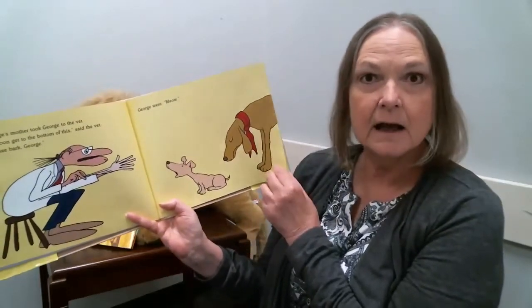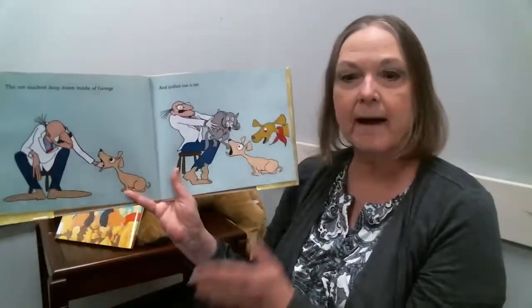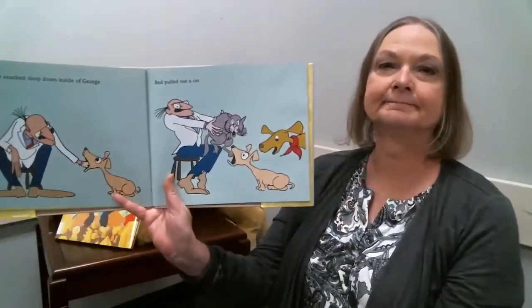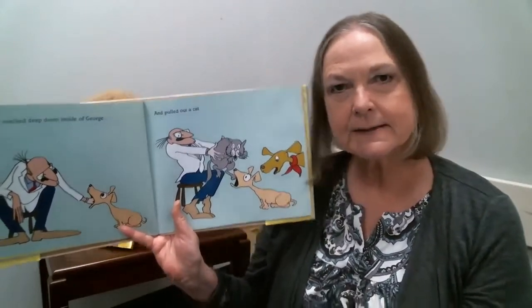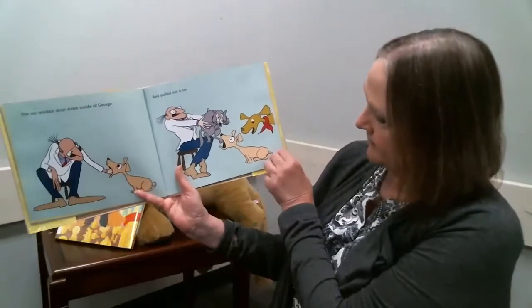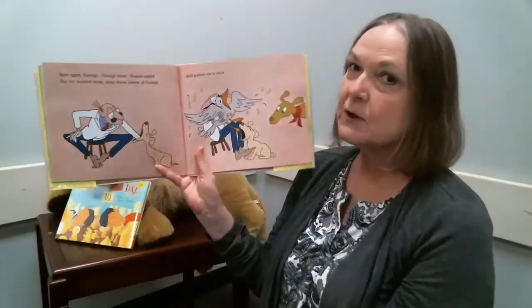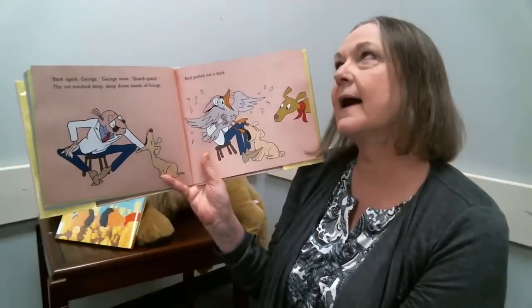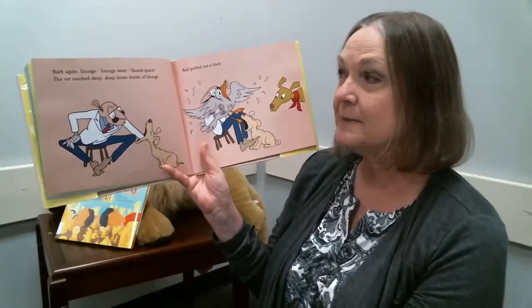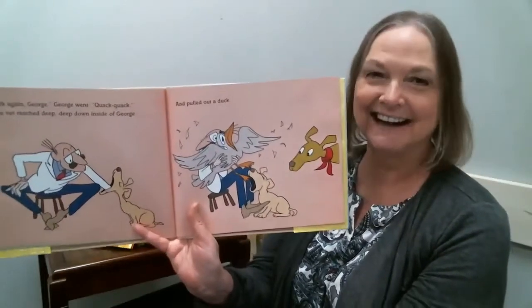And the vet reached deep, deep, deep down inside of George and pulled out a cat. He had a cat in his belly. "No wonder he's making funny noises." "Bark again, George." And George went, "Quack, quack, quack, quack." And the vet reached deep, deep, deep, deep, deep down inside of George and pulled out a duck.